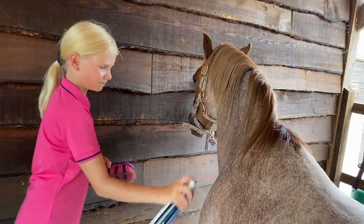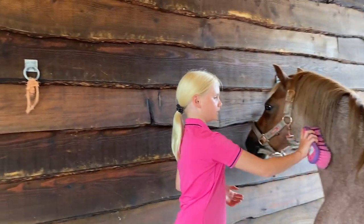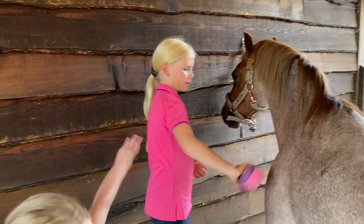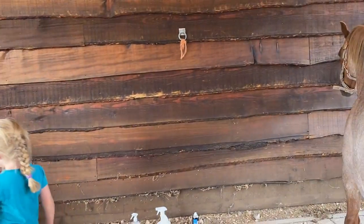She's a weird one. She looks all nice. There. And I think I might need to brush it down a bit. Okay, Hattie's super shiny. So shiny.